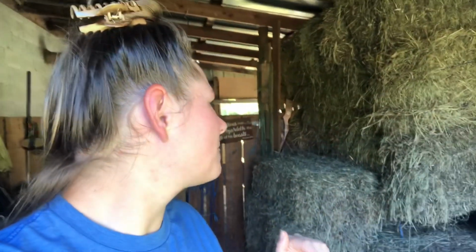Let's start off in here. If you don't know what in here is, this is our feed/hay room. This is where we keep all of our feed products right now. And the thing that I'm going to talk about, sorry about the lighting, guys, is hay. So what does hay have to do with fall around here? Well, it's got to do with preparation.